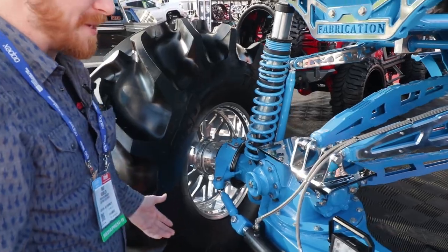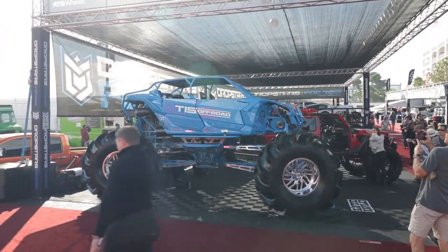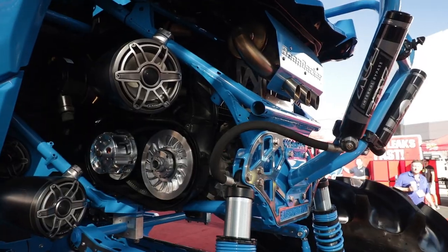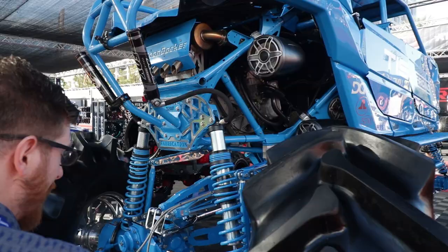These things have like a 3-cylinder engine that makes like 100 horsepower. Like, I don't even know how this thing would be able to move. It's got speakers under here around the transfer case. It even has rear steering.